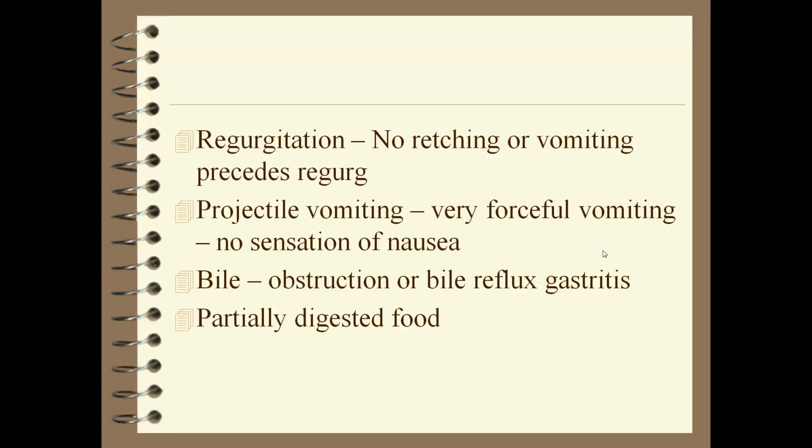Next is projectile vomiting. It's very forceful vomiting. Usually you don't have nausea with projectile vomiting. It just happens. You don't feel sick, you just vomit. And it's very forceful. It can go all the way across the room if you were standing up. Sometimes it can be caused by just a really strong irritant. Very common with brain injury patients. If all of a sudden they have projectile vomiting, is there a brain injury going on, a brain tumor, something like that?